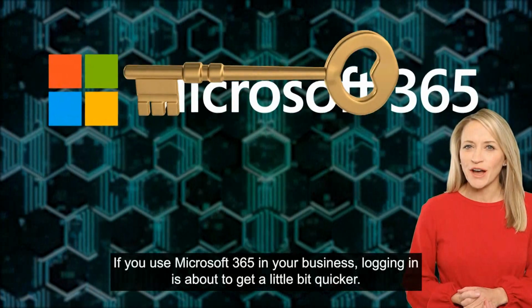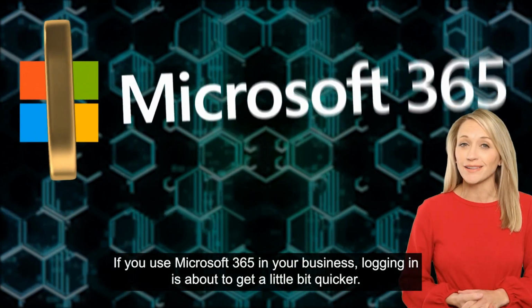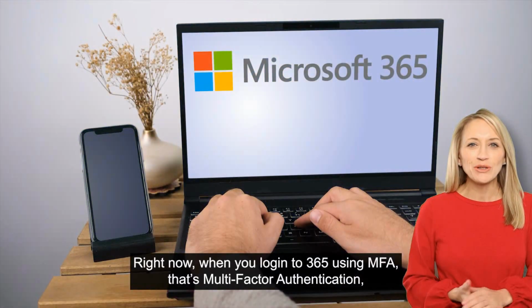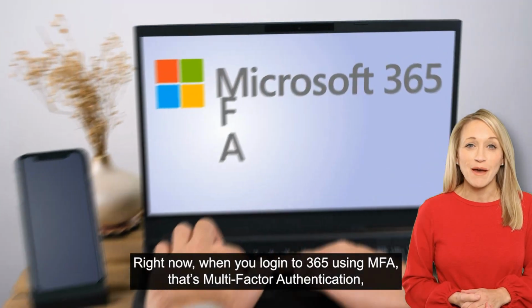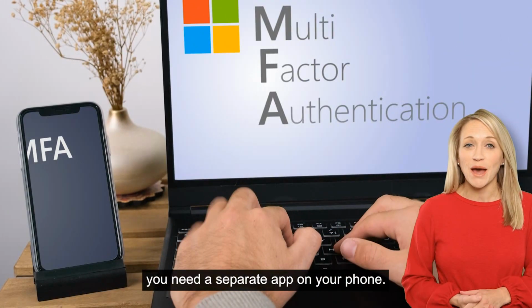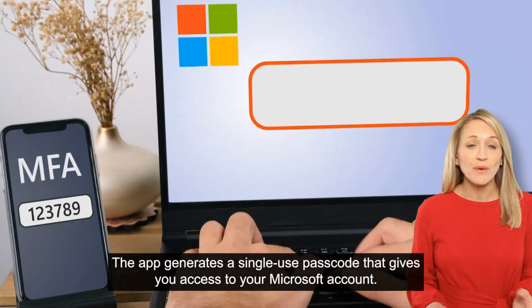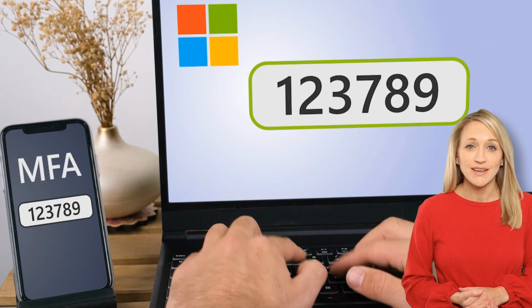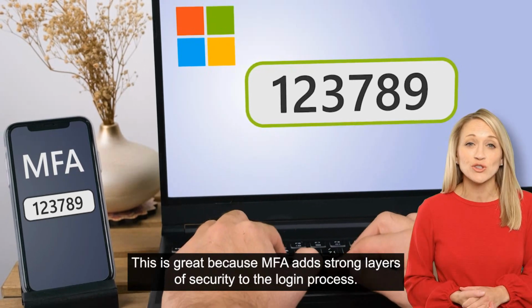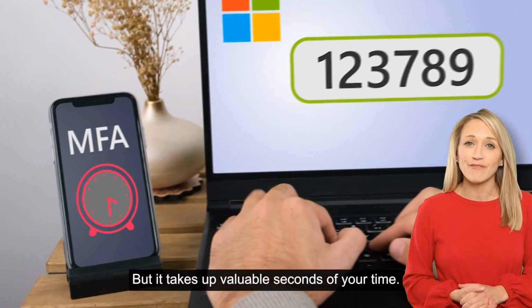If you use Microsoft 365 in your business, logging in is about to get a little bit quicker. Right now, when you log into 365 using MFA, that's multi-factor authentication, you need a separate app on your phone. The app generates a single-use passcode that gives you access to your Microsoft account. This is great because MFA adds strong layers of security to the login process. But it takes up valuable seconds of your time.